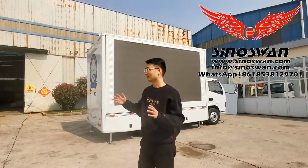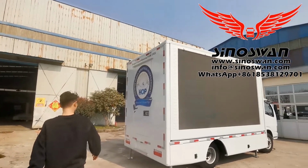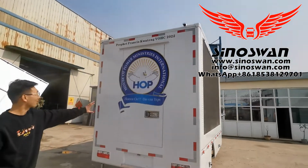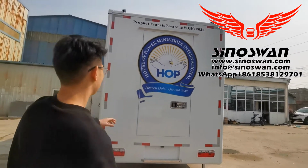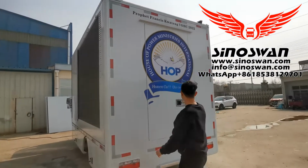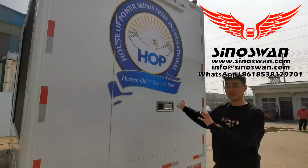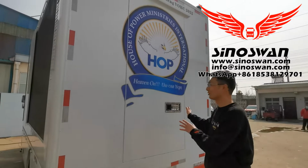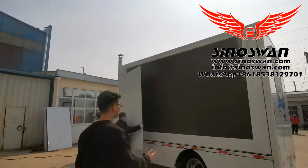So now let's look at the other side of the truck. This is the rear of the truck with the logos of the customer, and also a very advanced design of the handles, easy to open and very easy to close and lock them. So this is the other side of the LED screens.